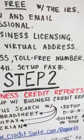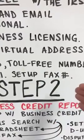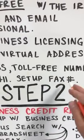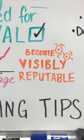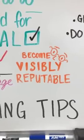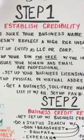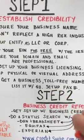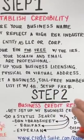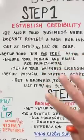And you might want to set up a fax number too. Any applications that ask for a fax, you want to include a fax. Now, I know we all don't use fax much, but remember the point here. The purpose is that we are trying to become visibly reputable. We want to look credible. And all these things combined, a website, a business email address, your phone number listed with 411, a toll-free phone number, a fax number, these all are what large, credible, reputable businesses have.